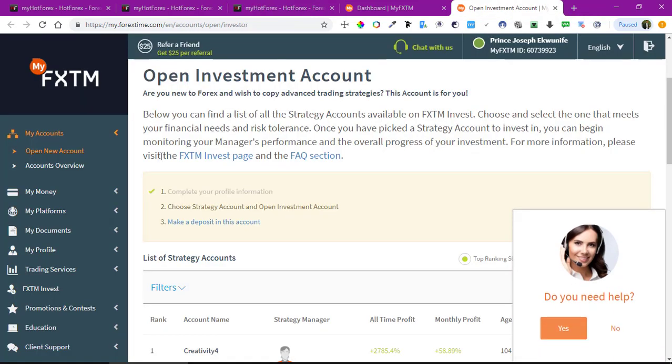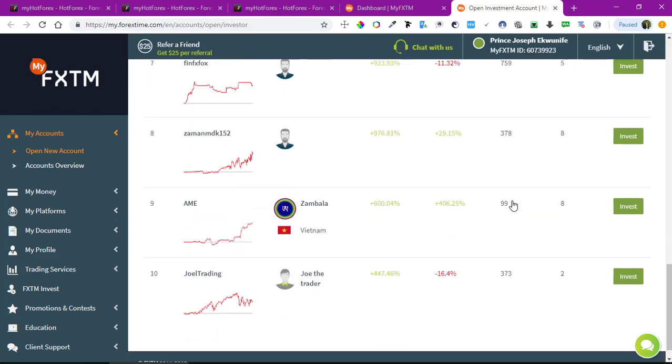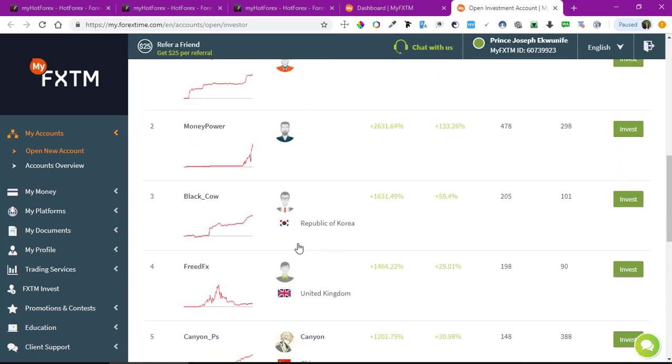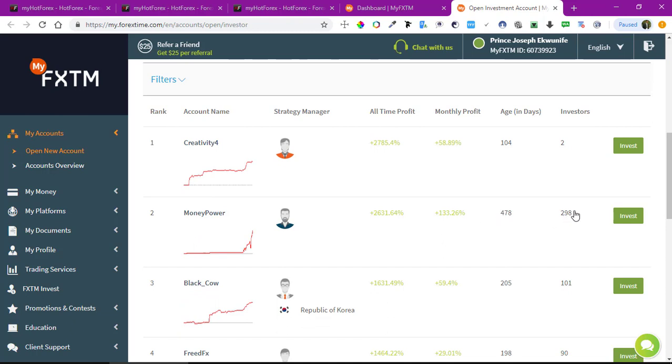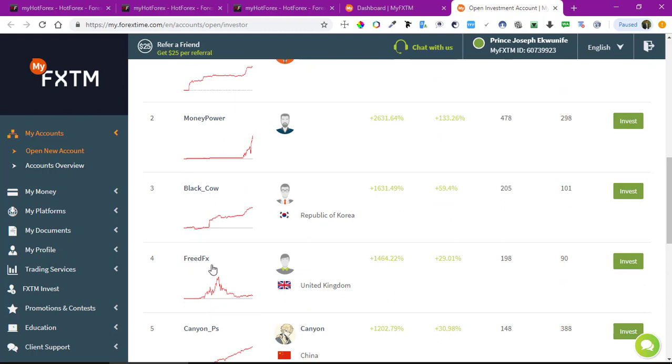Then let's now go to FXTM. Now when you come to FXTM, these are the top 10 fund managers that can help you trade and make profits. See the first one, creativity, and they have ages. The only investors here are 2. You see, creativity investors here is only 2. Then money power investors here are 298. Black cow investors here 101. Fred Fairfax, the investors here are 90.